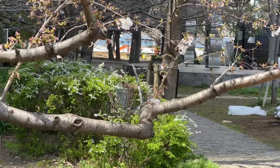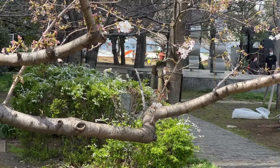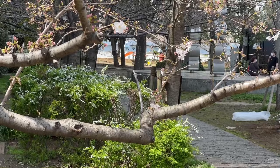Hirosaki, why couldn't I get that? Why was that not in my mind? Hirosaki's cherry blossoms are incredible. And let me see if I can bring that in. I'm pretty sure I took video of it. But they were, that's where the, oh, here it is.